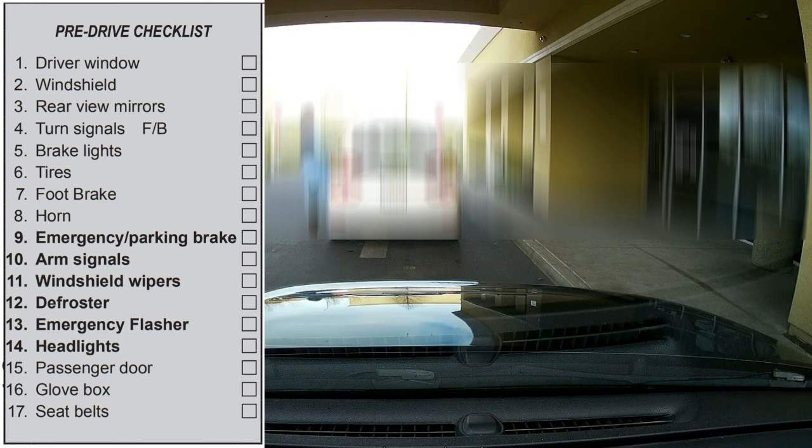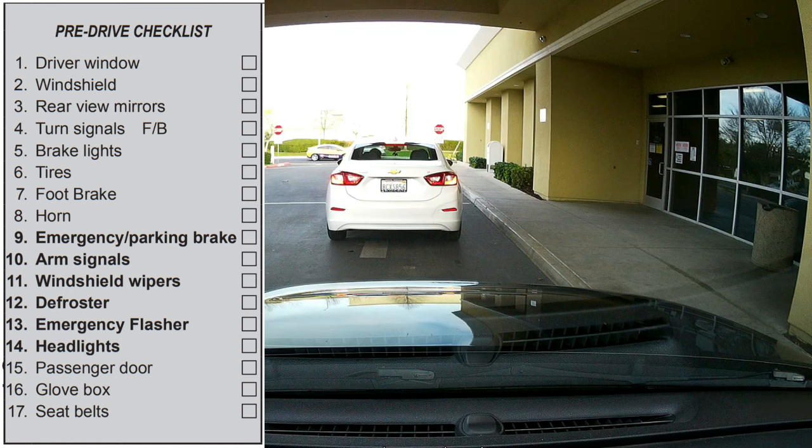Ready to do this? Mm-hmm. All right, put your left signal on. So we start out with the pre-drive safety inspection, which also includes arm signals. Left, right. Stop. And you have to identify all the locations of those items that are in bold on that list.